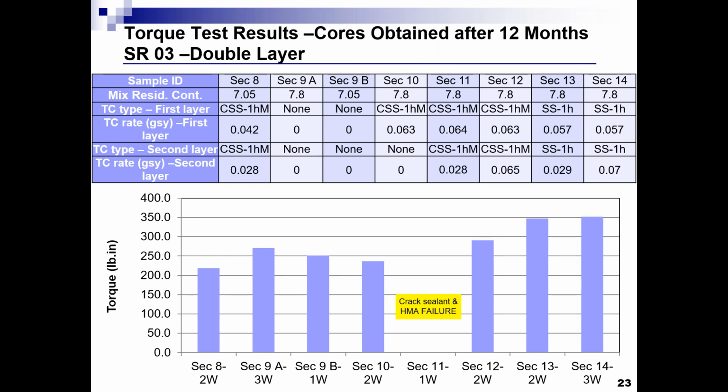Now, if we look at the double test sections, and this is the results for sections 8 to 14, what we see here is that the sections with no tack coat, whether between the existing pavement or between the microsurfacing layers, are lower than those with a tack coat applied between the existing pavement and the microsurfacing layer. So we can see that really we have two groups.